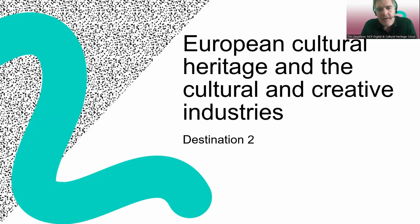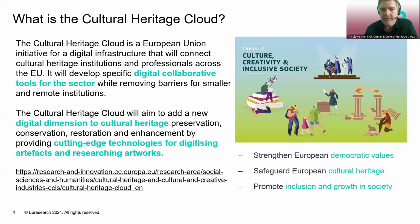So for the European Cultural Heritage Cloud, this is part of Cluster 2 in Destination 2 and is focused on the creation of a European Union cloud for cultural heritage. It's an initiative for digital infrastructure that will connect cultural heritage institutions and professionals across the European Union, and very focused on digital collaborative tools to be used in the sector, not only for large institutions, but also smaller remote institutions as well. This really looks at strengthening the usage of digital assets, particularly 3D assets, inside the sector, and the adoption of cutting-edge digital technologies for digitizing artifacts and researching artworks as well.